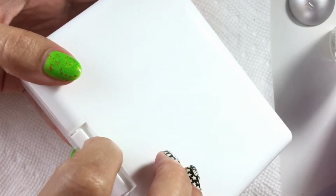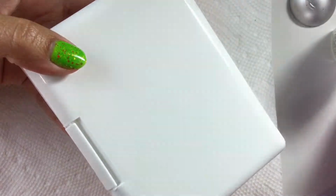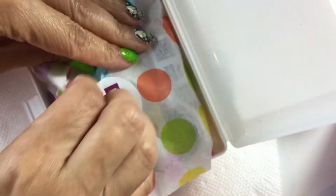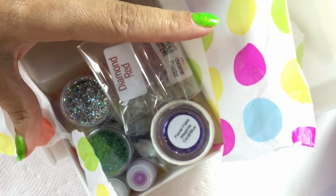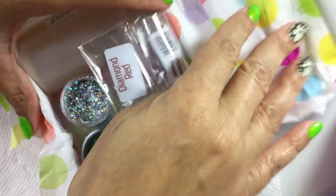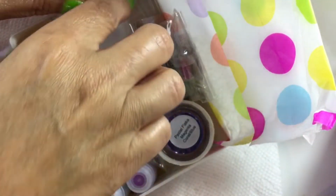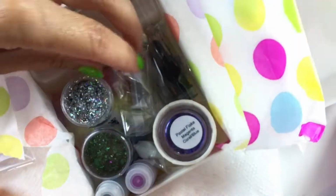Okay, so in the kit is this little container that reminds me of the containers you can get at Walmart to take your soap with you somewhere, like a bar soap. That's random, but that's what it reminds me of. Then you have this little DRK nails paper here. I want to be very proper in opening, and then I'm just like, no, rip it open. So let's see what. There's a lot of stuff in here. Let's see what I got.